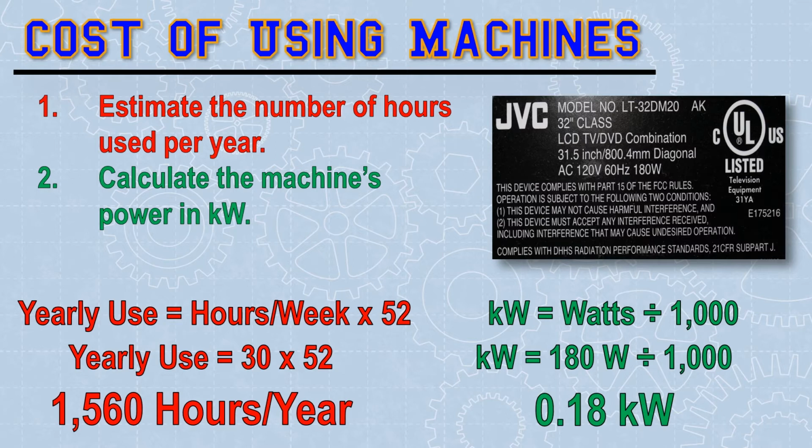The average cost of electricity in the U.S. is about 13 cents a kilowatt hour. You can use this rate or find out the actual rate from your electric bill. Using the average cost of electricity, we can figure out how much it costs to run the TV for a whole year by using this formula.